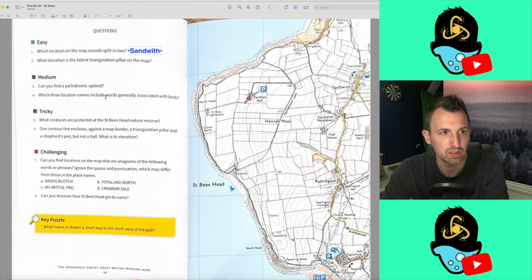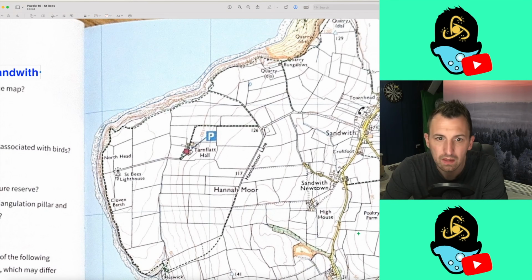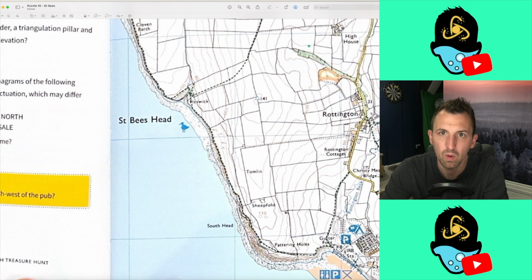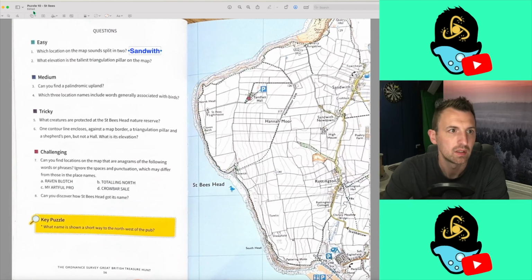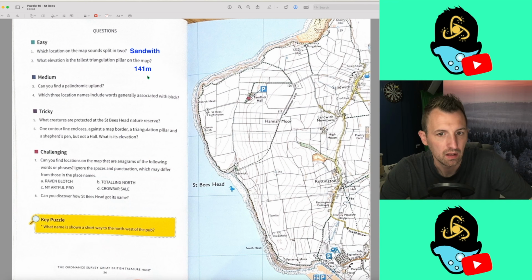There we go. Question 2. What elevation is the tallest triangulation pillar on the map? We've got a 141 here, which I think is going to be it. So we've got 129 there. I think that's it. I think it is our 141. 141 metres. Easy questions are done. Let's move on to the mediums.